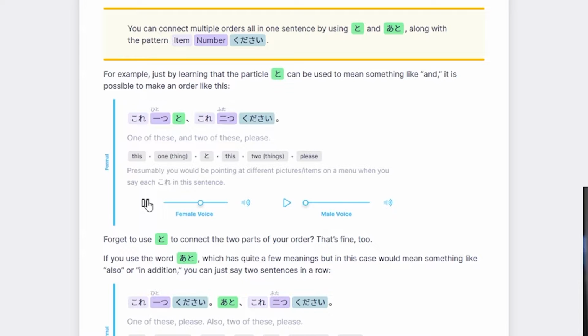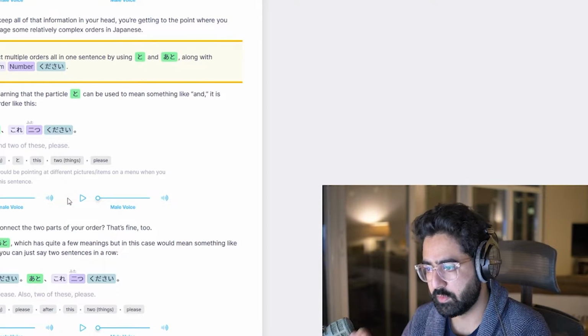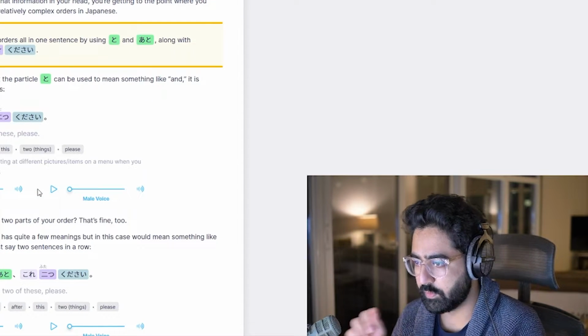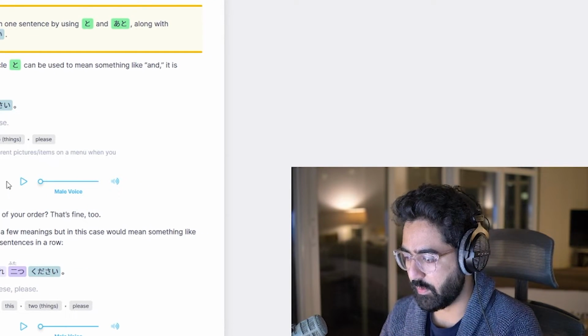これ一つとこれ二つください。 So like literally pointing it out on a menu. It's like これ一つとこれ二つと no, これ二つください. So it's like, oh my god, it's like a tongue twister.